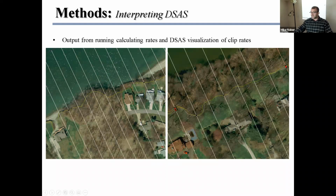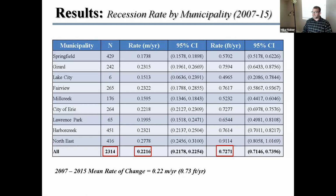So moving forward to the results, the meat of the study, we can see here on the left are municipalities, and you can also see the number of transects that we have in each area. Nice numbers: 450 in Harbor Creek, at least 264. Remember that number in the city of Erie. Next to that, you see the outputs and rates in meters a year and also in feet a year, giving us an overall look at the municipality rate for that long period of 2007 to 2015, somewhere around 0.73 feet of movement on average in the long term.